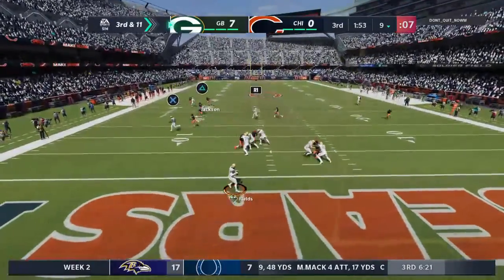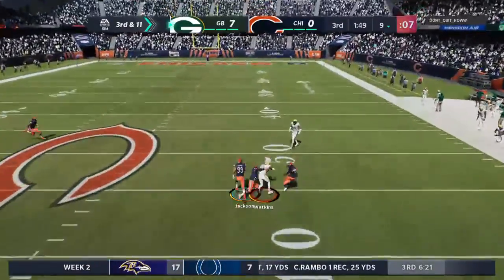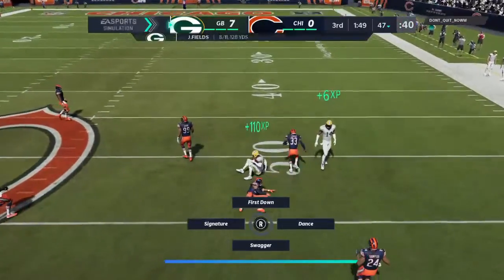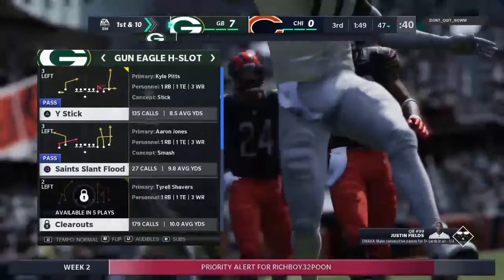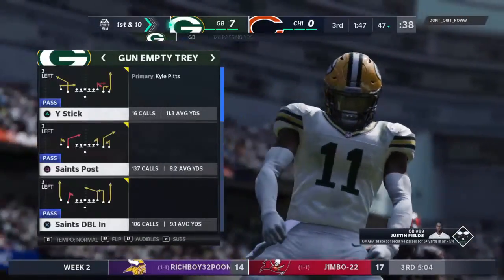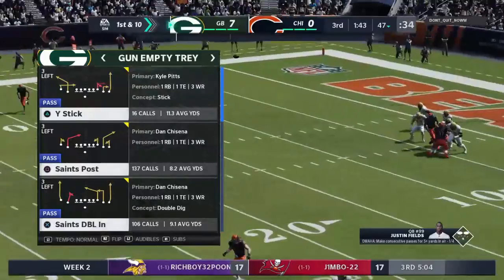Now they'll throw here out of the gun. He's going to look deep for Watkins. He's got a man, complete. And he is going to have a Packers first down as they're able to get the third down conversion. A big gain of 38 there on third down. Green Bay.